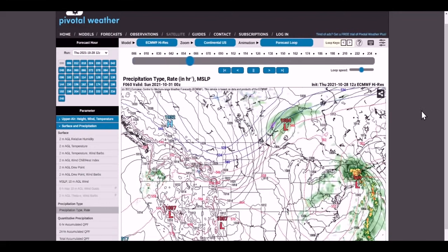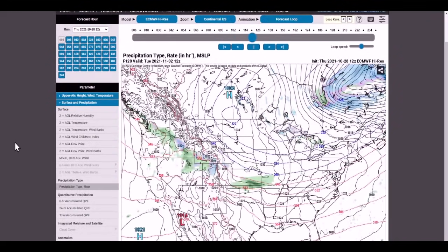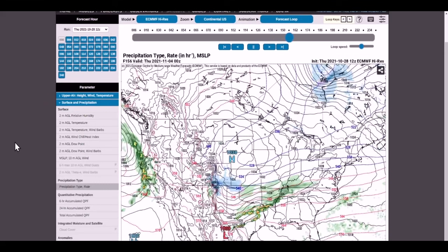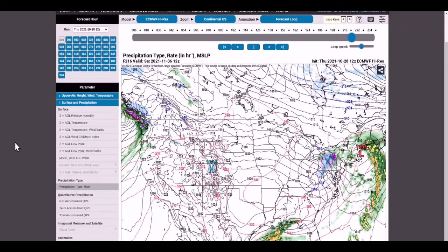Sweeps it away. Let me run through that again. Again, you can see cooler air moving in Monday. Now this is Tuesday. This is now Wednesday. This is now Thursday. This is Friday. And you can see that is next weekend.